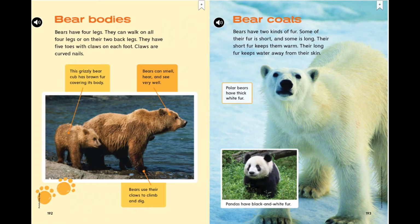Bear bodies. Bears have 4 legs. They can walk on all 4 legs or their 2 back legs. They have 5 toes with claws on each foot. Claws are curved nails. This grizzly bear cub has brown fur covering its body. Bears can smell, hear, and see very well. Bears use their claws to climb and dig.